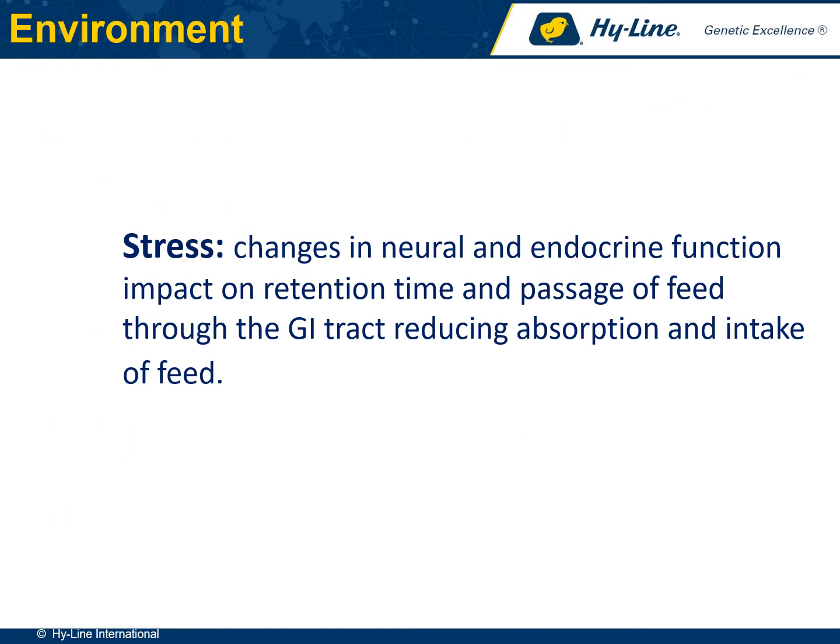We're now going to start talking a little bit about the impact of health on feed efficiency. We know that the environment has a big part to play in how much stress the bird can encounter. And we know that during a stress event, the bird produces hormones that can impact on feed retention time and passage of feed through the gastrointestinal tract. And that, of course, is going to reduce nutrient absorption, which as a consequence is going to have a negative impact on feed efficiency. So the environment that we create for birds can indirectly have an impact on overall feed efficiency.